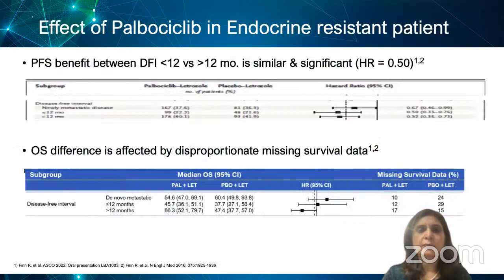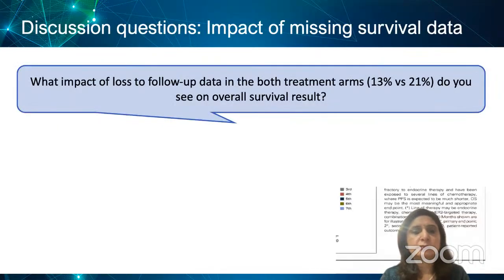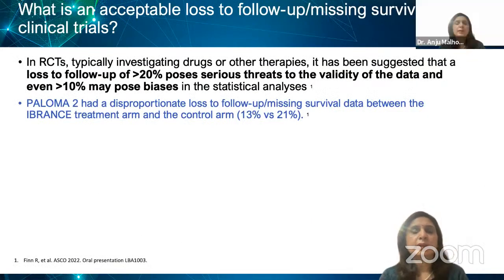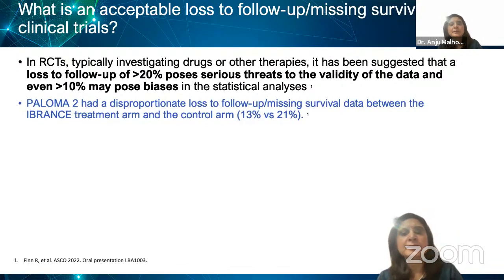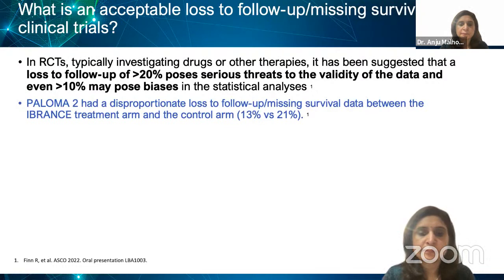Yeah, sure. Now the CDK inhibitor is coming in the adjuvant setting in all the high risk patients, so ASCO has approved it. So as early as possible, you will add the CDK inhibitor, and through the biology of the tumor you will get more benefit in the OS. Yeah. And here also, in some randomized controlled trials it was suggested that a loss to follow-up of more than 20% causes serious threats to the validity of the data, and even more than 10% results in biases in analysis. Yeah.